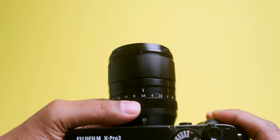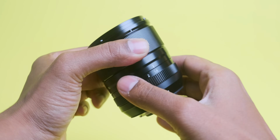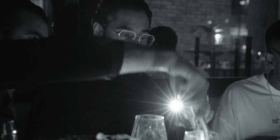The aperture ring also has more resistance to it, and more importantly, there's an aperture lock. This means that you can lock this lens to automatically set aperture or be controlled by one of your command dials on your camera. And using the button, you can disengage this to go back and control aperture manually to your liking. This is great because you simply won't overshoot the aperture and get thrown into an automatic mode when you're not noticing. Now, let's talk about the images.